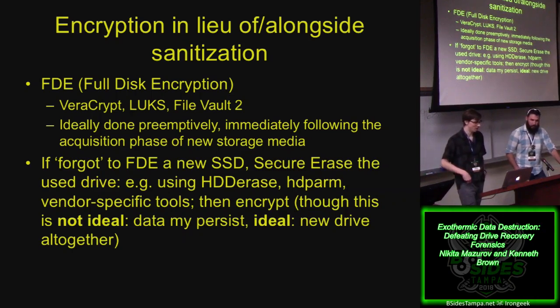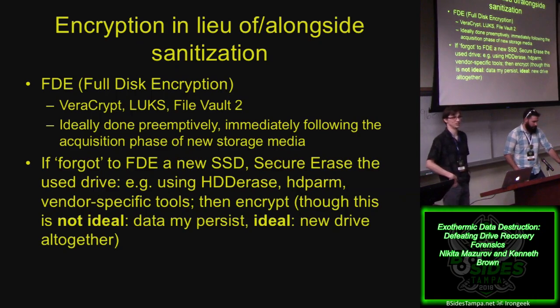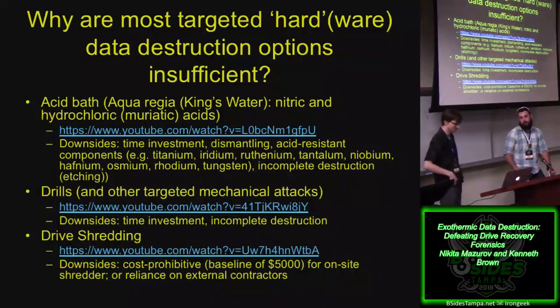So now that we've talked about the soft approaches, right, and by soft we mean both software and firmware, we could turn to talking about hard approaches to data sanitization.